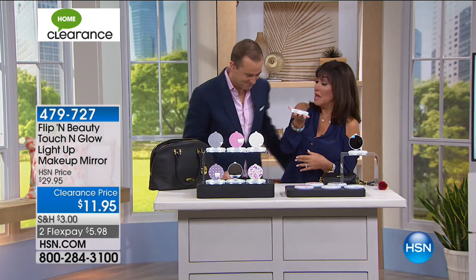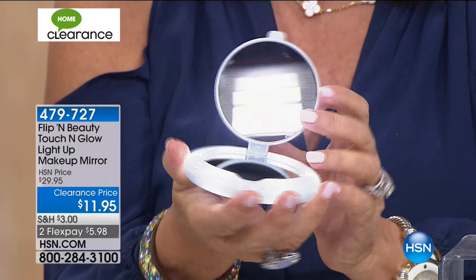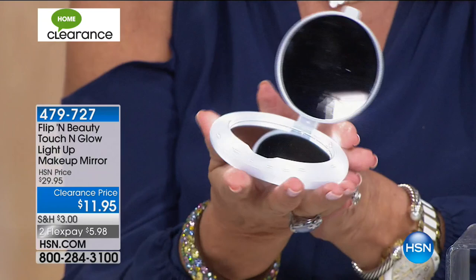Well, I want you to meet my new best friend, because out of all my friends, this is the only one that truly tells me how I look. This is Flippin' Beauty. What you are getting is a beautiful lighted mirror. And you're not only getting one mirror, you are getting two. You are getting a standard mirror that has LED lights all the way around it. And you're also getting a 5x magnifier, so you're getting two.